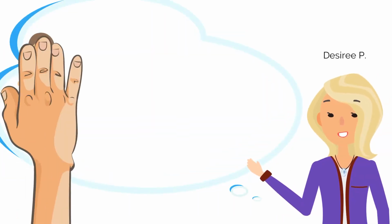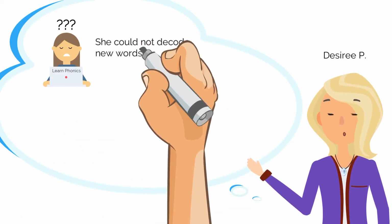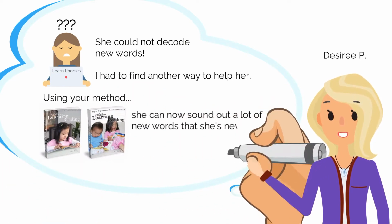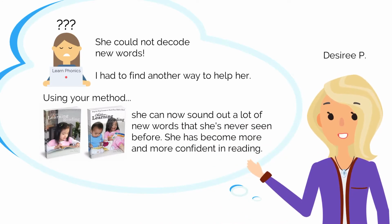From Desiree P. I first started her learning through Hooked on Phonics, but I slowly noticed that she could not decode new words. I had to find another way to help her. Using your method, she can now sound out a lot of new words that she's never seen before. She has become more and more confident in reading.